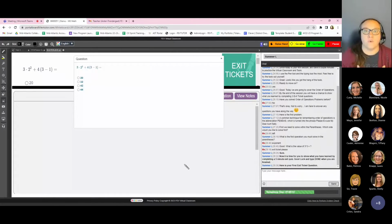And this is really great for us as teachers, because what happens is you're going to get reports on how the session went and the feedback on how the student did on the exit ticket. And so this is a great way to have an additional assessment piece for individual standards. And so my teacher would get a report that says that I got a 72% on my exit ticket for solving, I don't remember what it was, solving problems with exponents and parentheses.